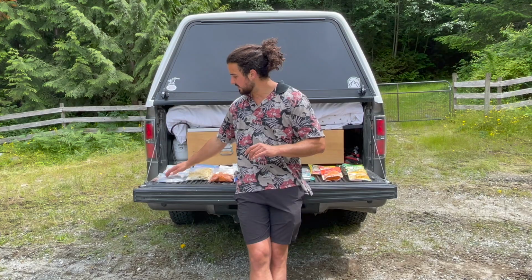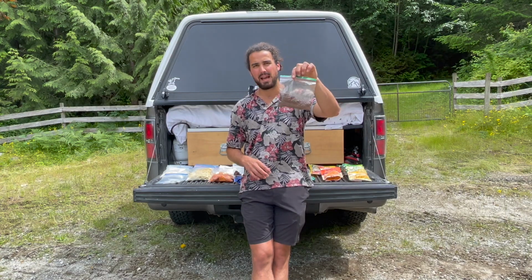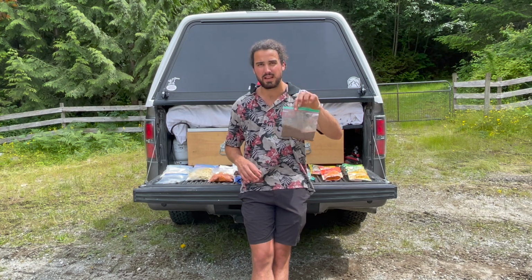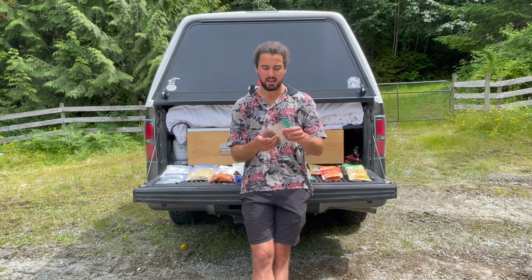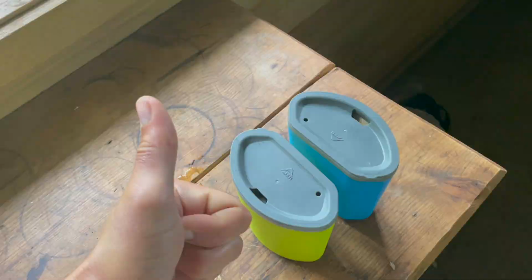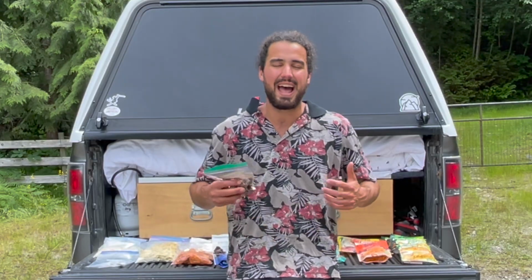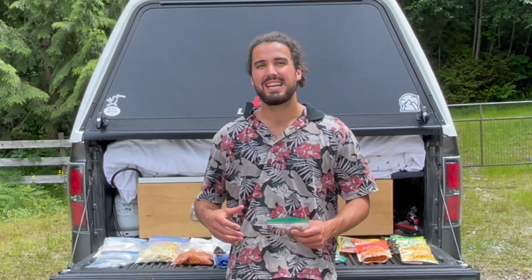So the first thing we start the day with is coffee. We got a big old bag of instant coffee. Our favorite flavor is the vanilla instant coffee. I believe it's a Nescafe. We love this stuff. Coffee's pretty straightforward. We boil the water in the morning, we drink our coffee, and then we get hiking. We run that caffeine high as hard as we can, as long as we can, until we feel that grumbling in our stomach and we want to start eating.